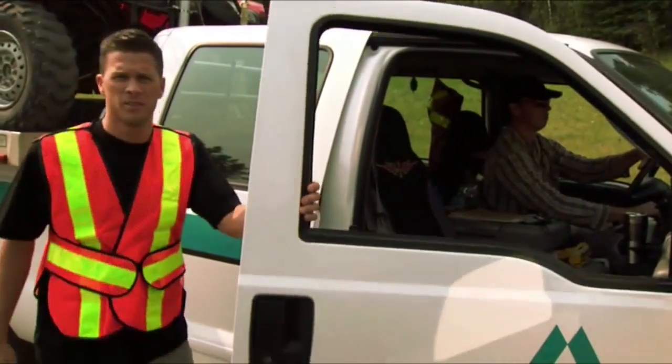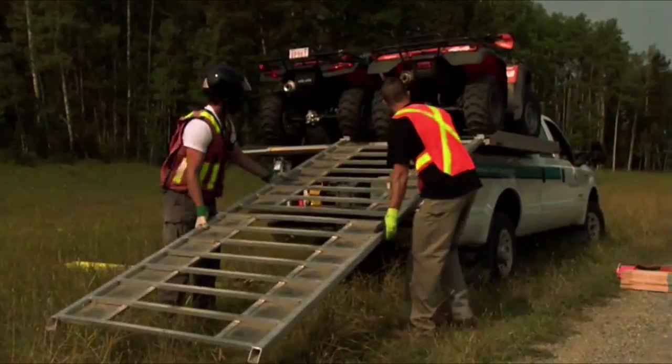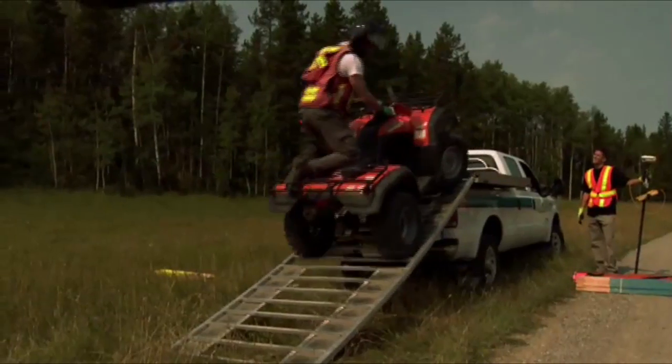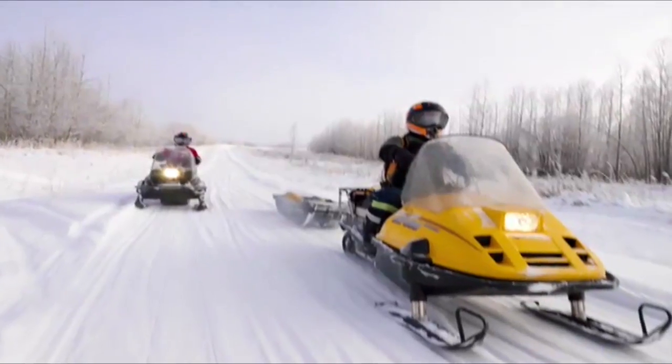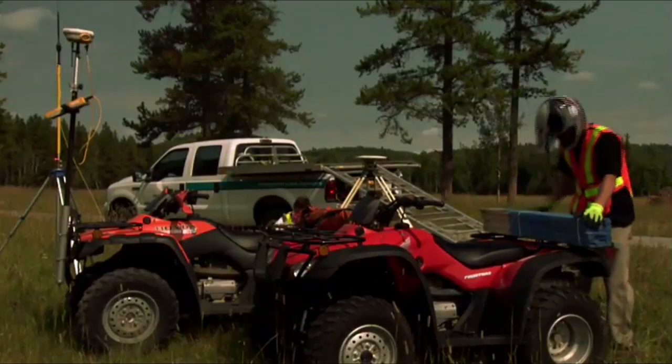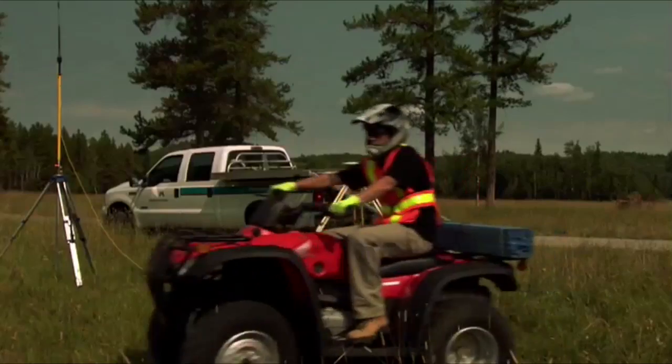Now for the fun stuff. Our field crews are equipped with the latest survey equipment and all the tools to get the job done. Everything from chainsaws to quads, and if you're up north, skidoos. And don't worry, there's full safety training from our health and safety department before you use any of the equipment.